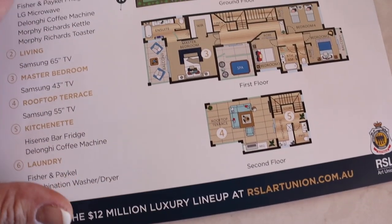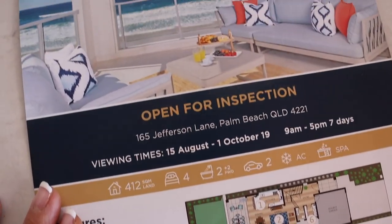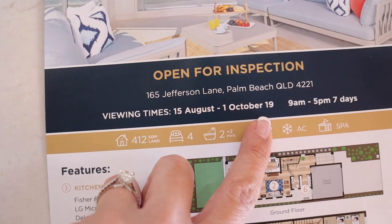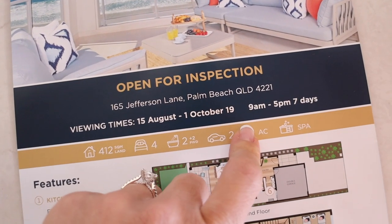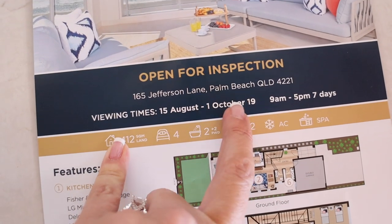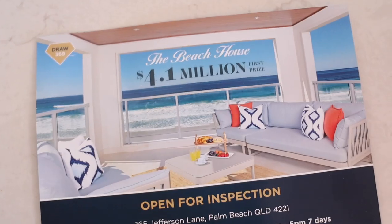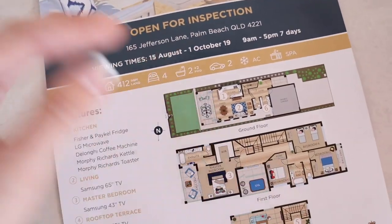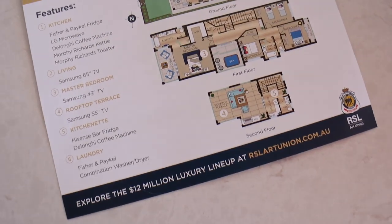So this house is worth over $4 million. It has a viewing time from right now. You can go anytime from now to the 1st of October, so we've got another month and a half to go. It's open every single day, and this is the address, 165 Jefferson Lane, Palm Beach. This could be your view. I'm just in love with this place, honestly. I could use this and stay here for the rest of my life.